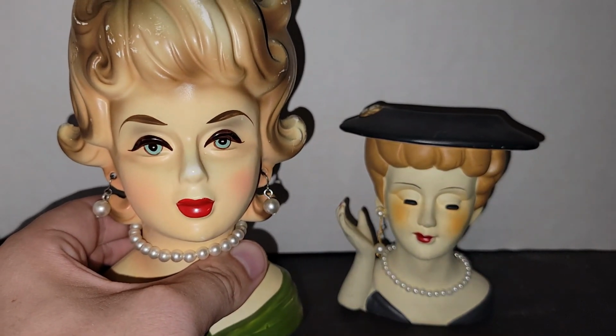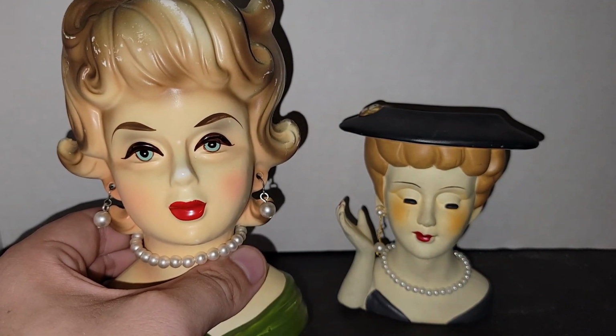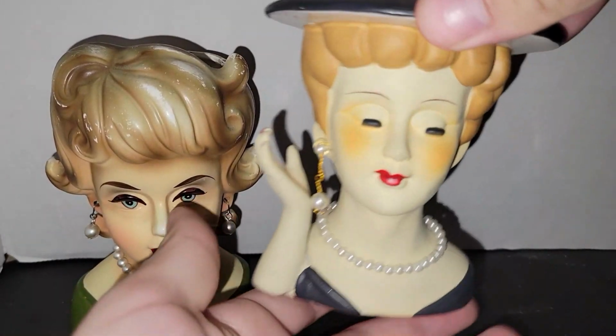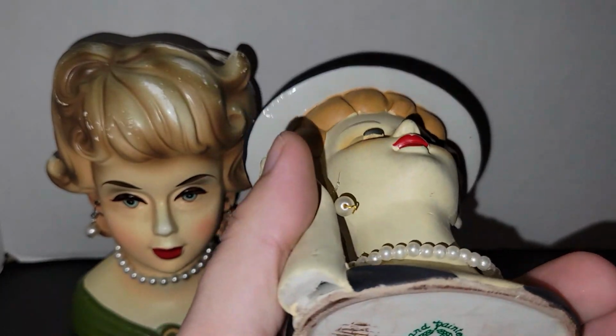So she will be up for grabs probably next week, maybe. But she was absolutely fantastic. Now this one is different. I believe that it's a little bit newer.